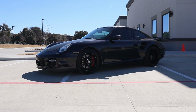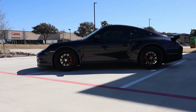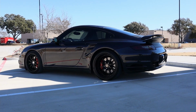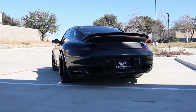First car in this video was very cosmetically oriented, although it still packed a serious punch. However, this 2007 Porsche 911 Turbo packs a punch like nothing else. At the rear of the car is a 3.6 liter twin turbocharged H6 engine that from factory produces 480 horsepower and 460 pound-feet of torque.